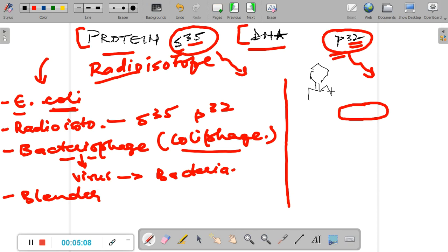What is this coliphage, this virus, made up of? The outer part is purely protein, and in the center we have the genetic material, which is DNA. So coliphages have two components, the protein coat and the genetic material, which is DNA in the case of coliphages. And here we've got the bacteria, the E. coli. Let us first understand how this virus infects this bacteria. I've drawn both of them nearly the same size, but the virus is extremely small.